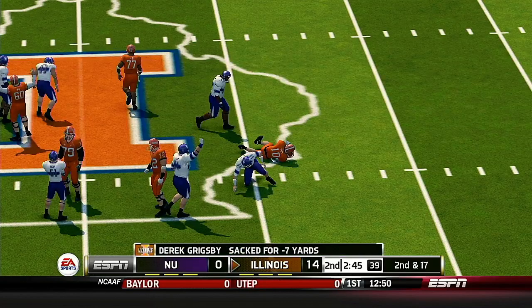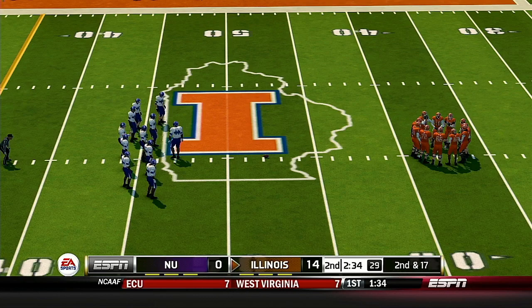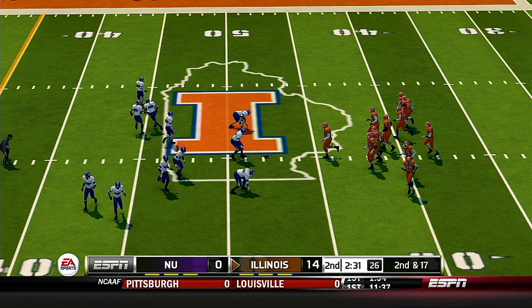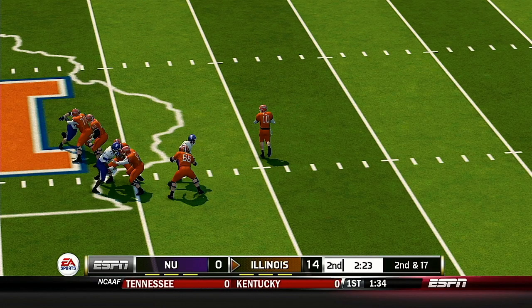Steps up and he's sacked for a loss. Loss of 7 yards on the play. That'll make it second and long. So the sack makes this a second and long. They come out in an empty backfield. Watch the slant. He's wrapped up for the sack. That is a loss of 7 on the play. That'll bring up third and long.